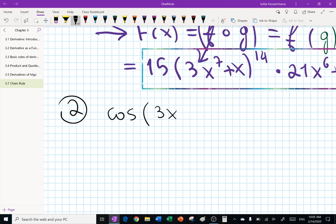Cosine of 3x cubed. Find the derivative of this. Okay, the question still remains: who is inside and who is outside? Look at it a little bit, think about that, and then tell me, what's the outside function? It's the one we have to start with.